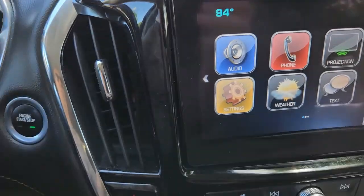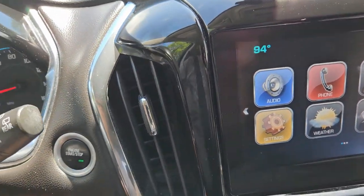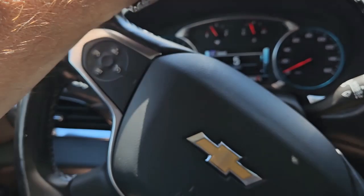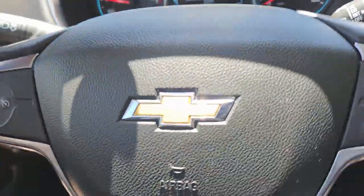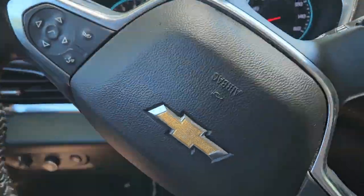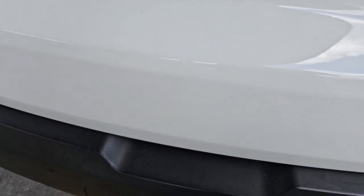Stay tuned. We're going to go ahead and take a look at the cargo space in the back. Check out the power rear hatch. Look at the tires. And check out the engine compartment. Be right back. Okay, we're going to go ahead and test out the rear hatch.